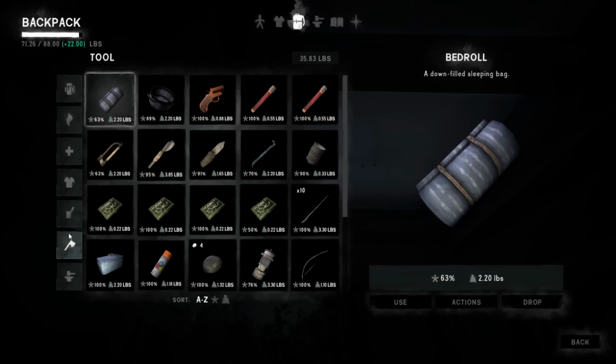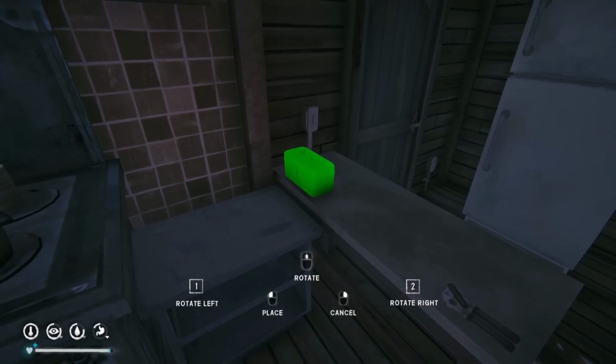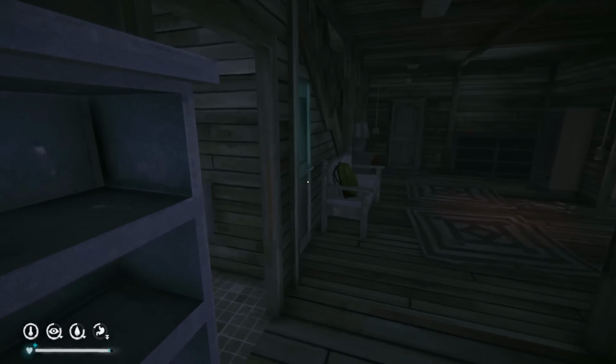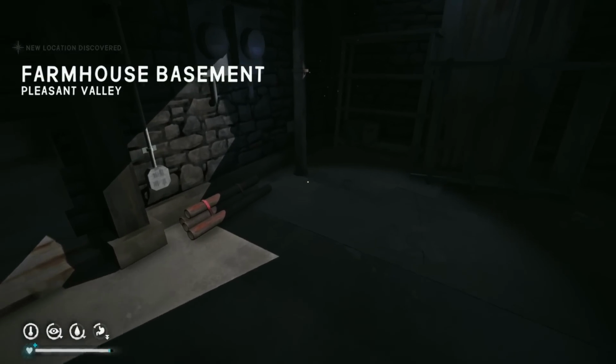Down to 70. Nice. And I will drop the sewing kit. Or the simple tools, rather. And the spray paint. Okay. Alright, let's get into the basement and see what's going on. Now, I know there's a guaranteed pack of matches down here. I'm pretty sure. Maybe they moved that around on me, but we'll find out in a minute.